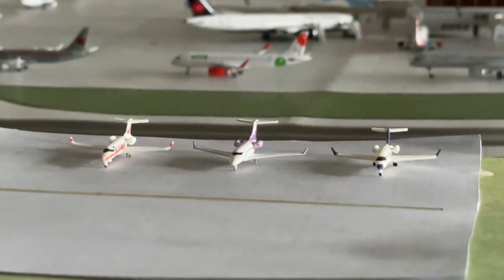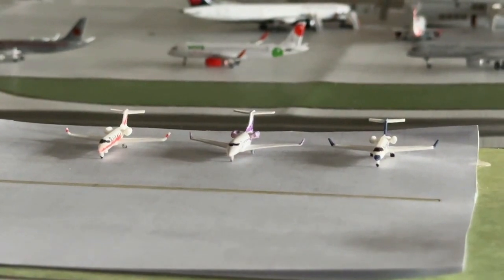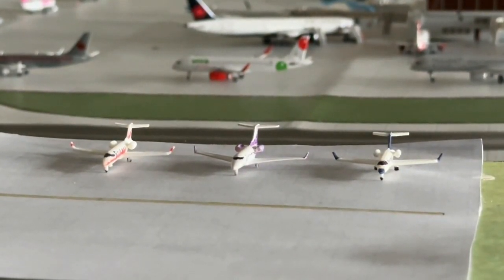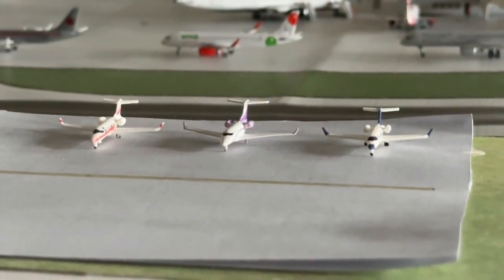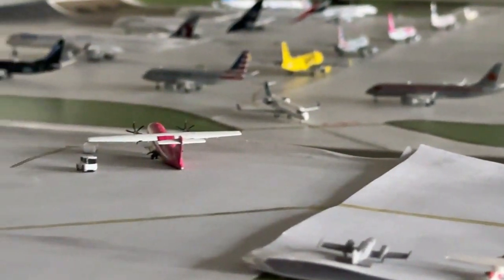what would be a cool Oshkosh. And then we have the Phenom 300. This guy came in earlier today from Van Nuys, and this guy's continuing on to Denver Centennial. And we have that blue Learjet 75. This guy came in from Albany, Georgia. And this guy's gonna have the non-stop flight today out to, I'm trying to think the most obscure city I can think of off the top of my head. I guess San Diego, Montgomery Field, but that wasn't really very obscure, so there we go.